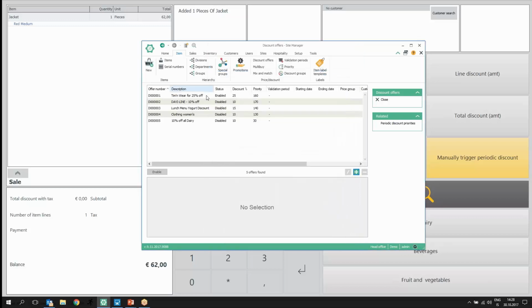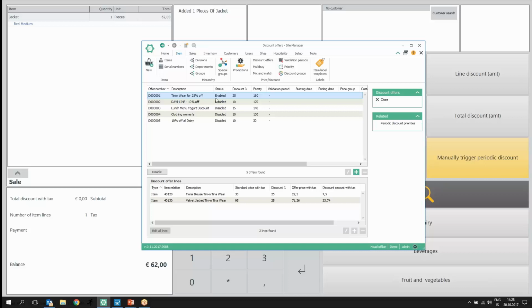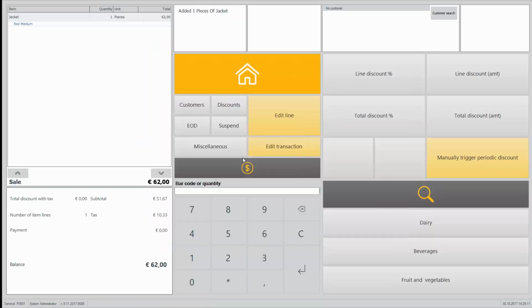So if you just have a look at this discount offer, we have some items that have been added to this discount. We can add individual items to the offer. You can also add retail groups or special groups or retail departments to the discount offer, so you won't have to select each and every item in that group. And what happens when we sell an item from this discount offer is that the discount actually gets triggered automatically, and you get the information here. So we have the information about the discount as soon as it is triggered on the POS.